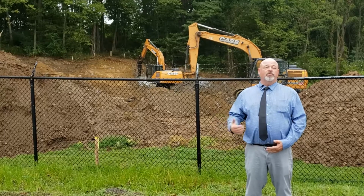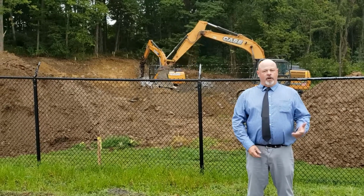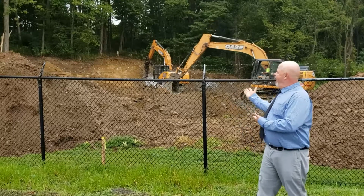The facility will also incorporate a new UV system. We currently use UV now, but we're going to have a completely new facility right behind me. And it should be starting up in late spring of 2021.